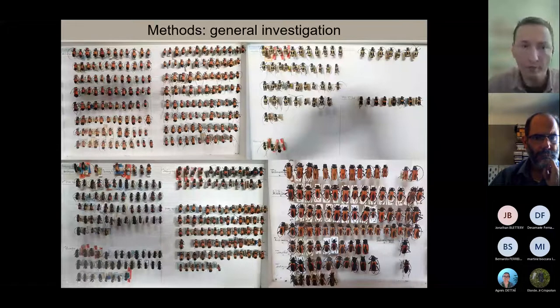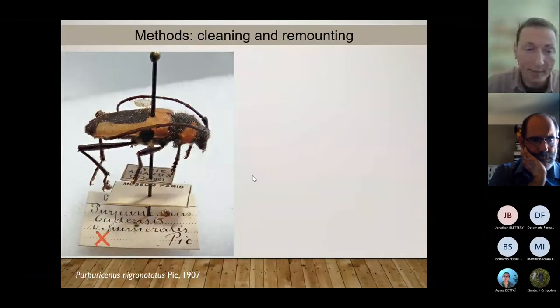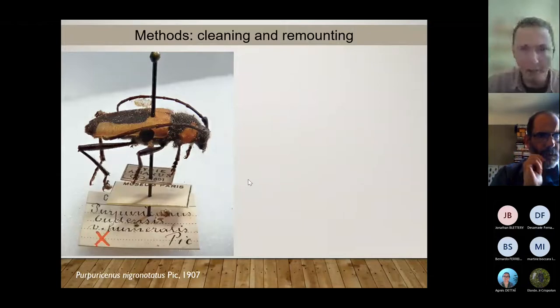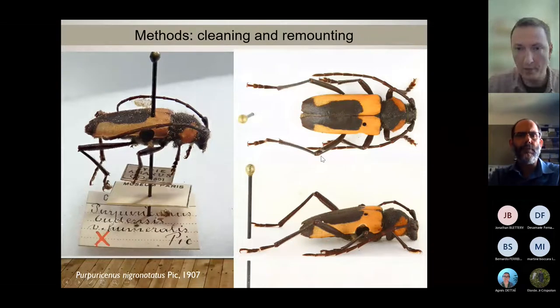And here is an example of a very old specimen. It's not a type, however, it represents a very rare species from, I think, Lebanon, not sure, or from Syria. But here is how it looks after cleaning and some remounting. Of course, I was also able to take out the terminalia and then make great photos, stacked images. You can see it's the same specimen.